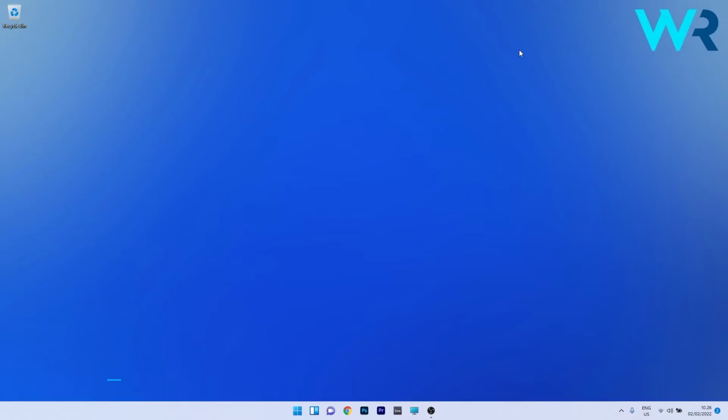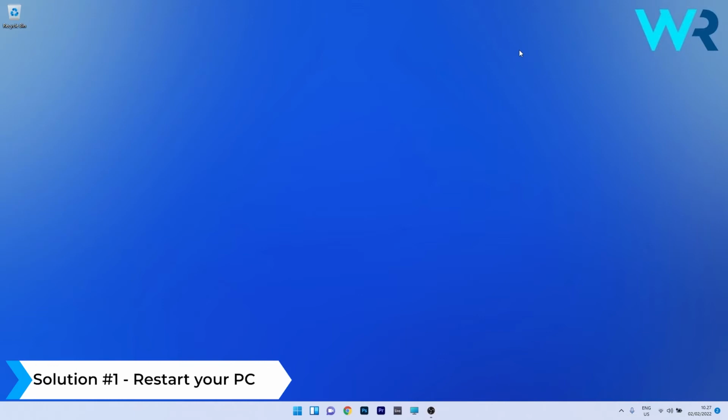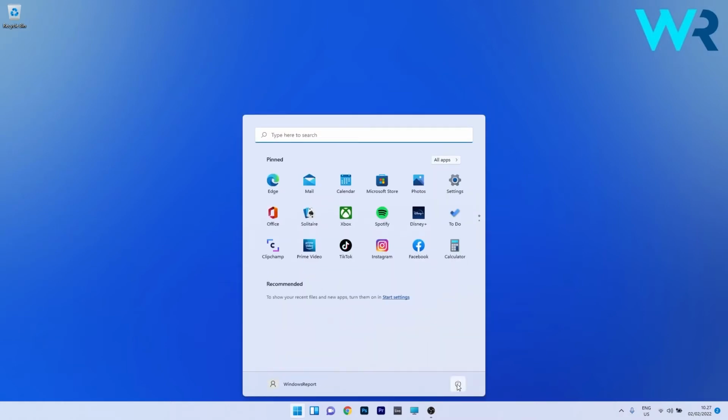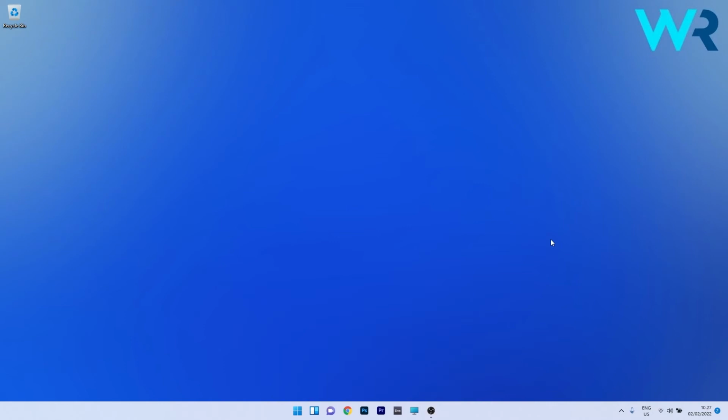So the first solution that you should always take in consideration is to restart your Windows 11 PC. As simple as it may sound, this fix can solve a lot of issues. So to do this, just press the Windows button, then select the power icon, and afterwards click on the restart option. Wait until the computer restarts, and then you can check if the problem still persists.